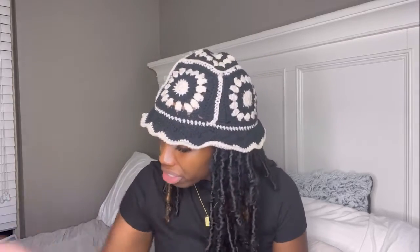I don't like this eyebrow pencil. It's rough when you trying to put it on. It's rough. It don't apply smoothly at all. And do you see how thin it is? Like, I'ma break this. LA Girl, I expected better.